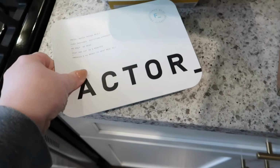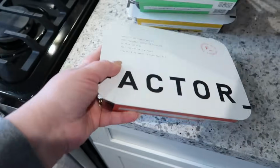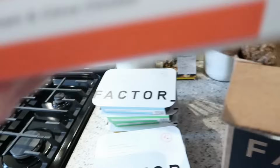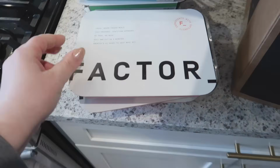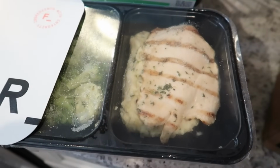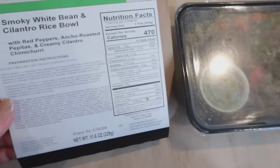Herb cream cheese salmon. I've actually had this before. It's delicious. Red pepper queso chicken. I just had this one a couple weeks ago. It comes with rice. It's so good. Creamy Dijon pork tenderloin. That one is really good as well. And then we've got the sour cream and chive chicken. Yum. I love that they come with veggies too. And this one comes with mashed potatoes. That looks delicious.